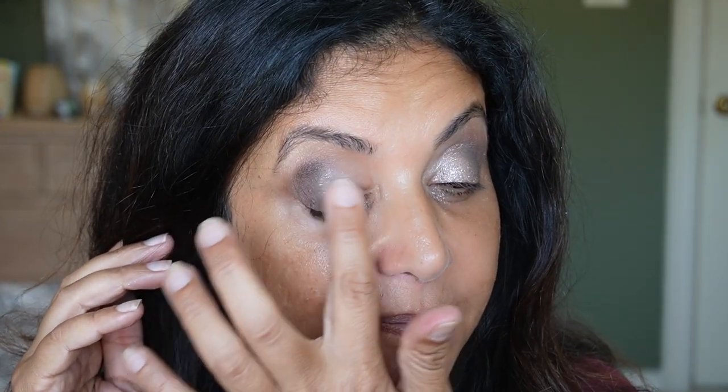So if you can see the difference between the two, this one does have that shadow topper where this one is more subdued, but let's sparkle you up. Go back into that deep shade very lightly and just build up the outer corner.